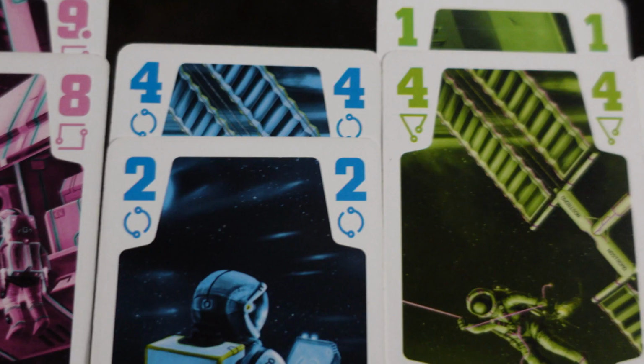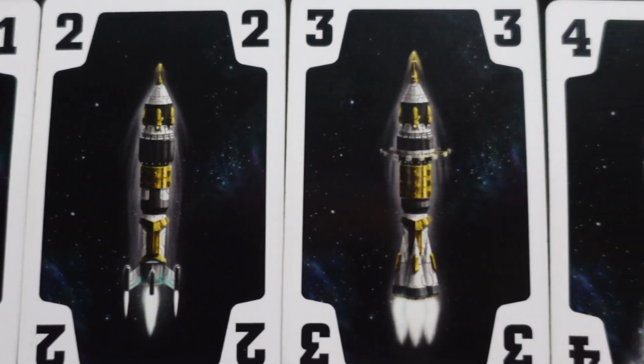It has 4 different colored suits: yellow, green, pink, and blue. And then it has 4 rocket cards that function like trump cards, but you don't have to use them if you run out of a suit. You get to choose when you use them. The person with the 4 rocket card becomes the commander of that mission, and the group tries to work together to make the mission work out.